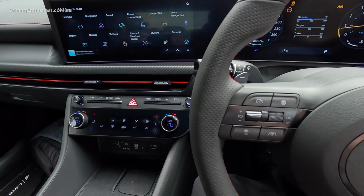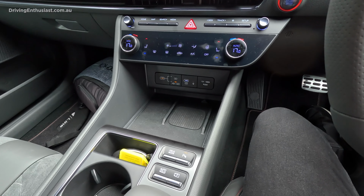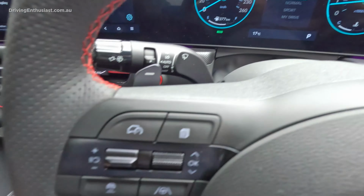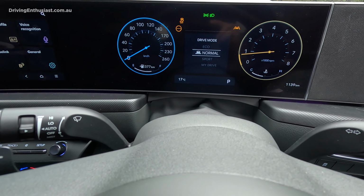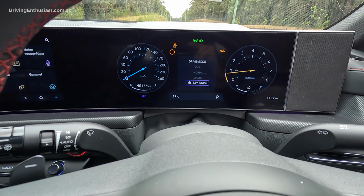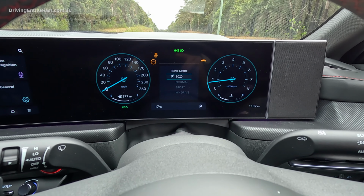And then you have to select the Sport Plus driving mode, which is a bit funny in the MY 2024 version. Here's the drive mode switch, and you've got Eco, Normal, Sport, and My Drive. My Drive is the custom setting where you can put in your own presets. But as you can see, there is no Sport Plus mode.